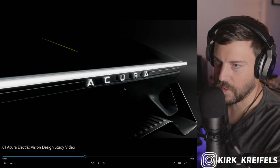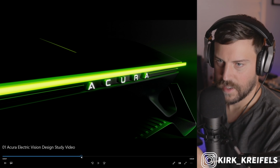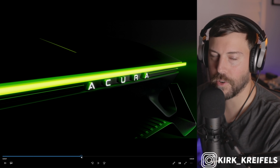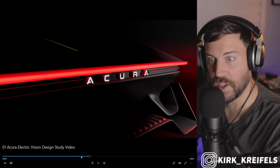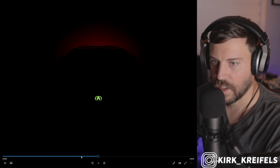All right, there is the light bar on the back. Now, what's interesting is that it goes from green on the back, which, if it was a production car, can't be green because it's a taillight. It has to be red for legal reasons. But it goes from green to white to red. So there you go. There's your brake light. I spoke too soon, right?